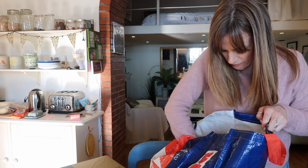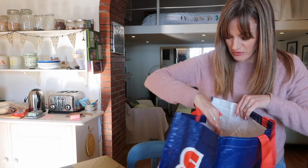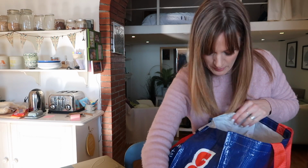And then I have some random bottles of makeup brush cleanser, which have been in England for ages and I've been trying to get them back. Some spray olive oil, which sometimes it's just handy to be able to spray it on, and I can't get that here, so I brought a couple of that with me.